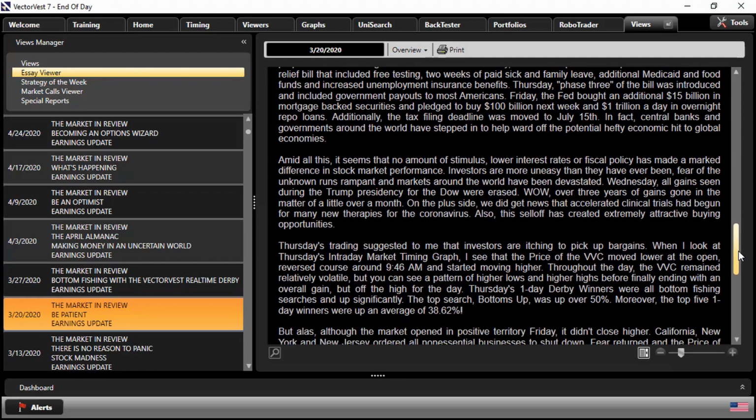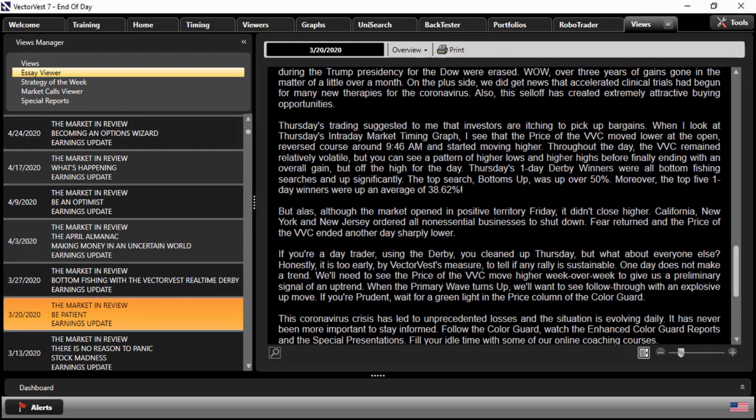I'll scroll down and we'll pick it up with this sell-off has created extremely attractive buying opportunities. Thursday's trading suggested to me that investors are itching to pick up bargains. When I look at Thursday's intraday market timing graph, I see that the price of the VectorVest composite moved lower at the open, reversed course around 9:46 a.m. and started moving higher. Throughout the day, the VectorVest composite remained relatively volatile, but you can see a pattern of higher lows and higher highs before finally ending with an overall gain, but off the high for the day.